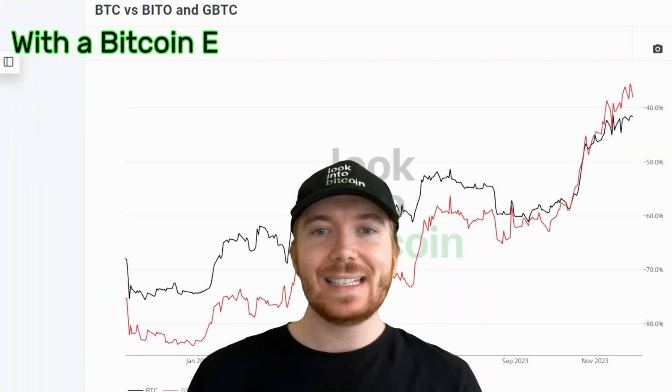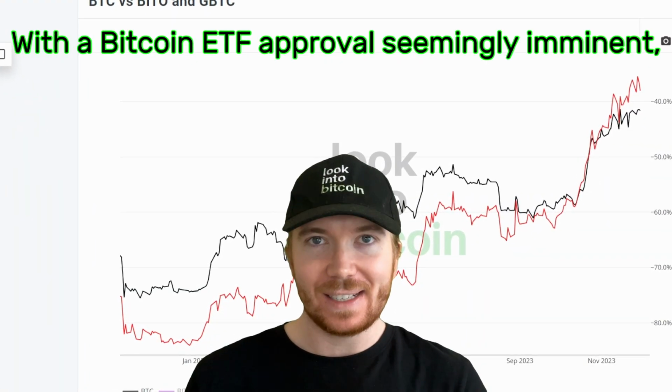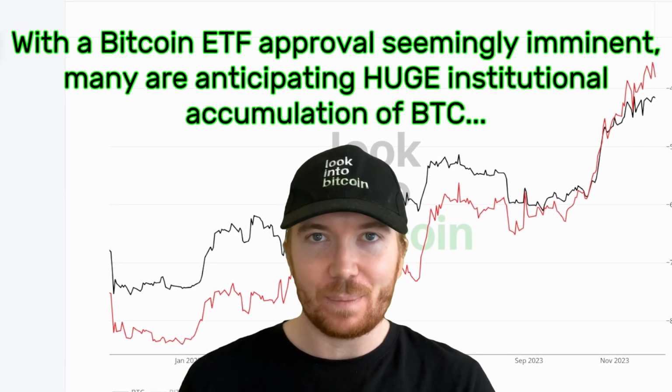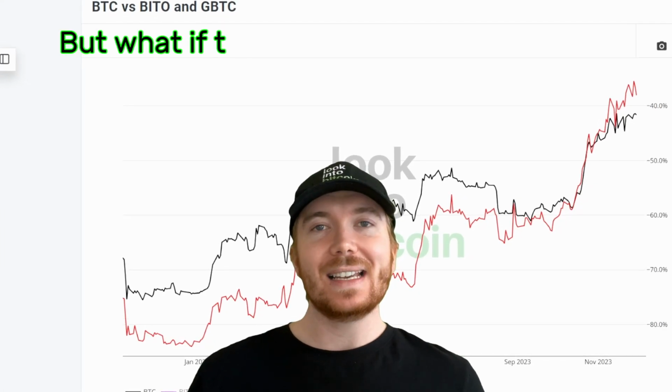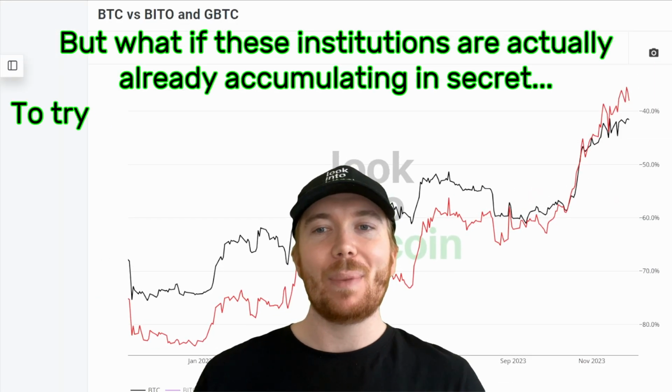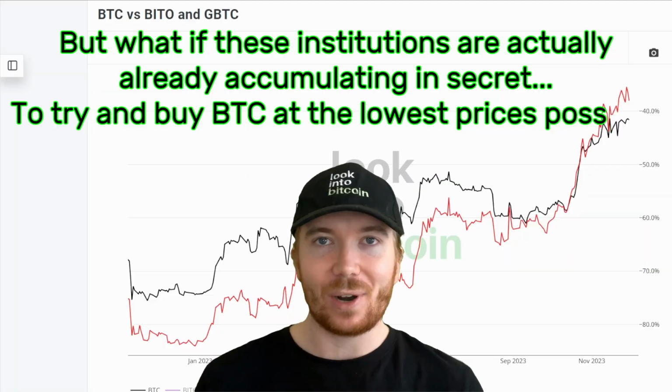With a Bitcoin ETF approval seemingly imminent, many are anticipating huge institutional accumulation of BTC. But what if these institutions are actually already accumulating in secret to try and buy BTC at the lowest prices possible?